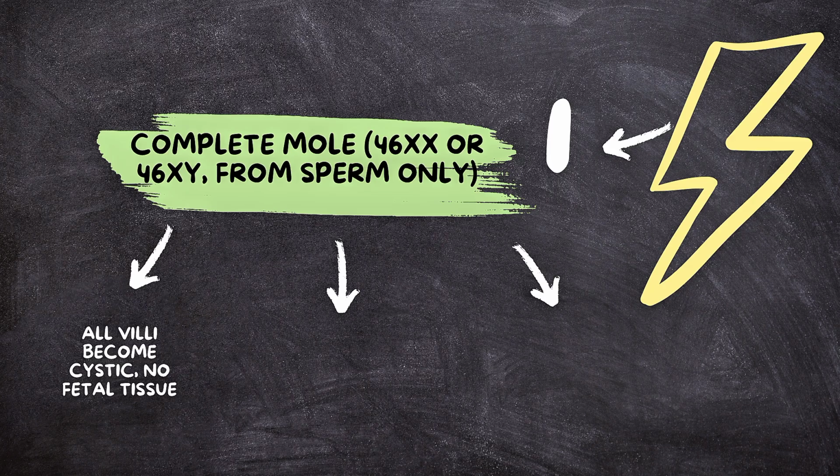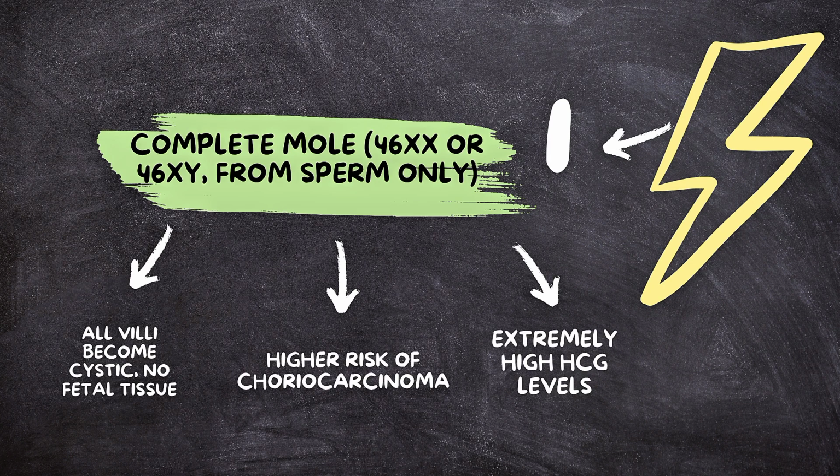For the complete mole, all the villi go cystic. Think tiny water balloons. Very high HCG levels, like sky high. And yes, it has a higher risk of turning cancerous, specifically into choriocarcinoma.